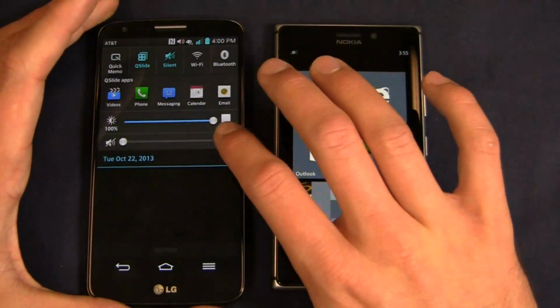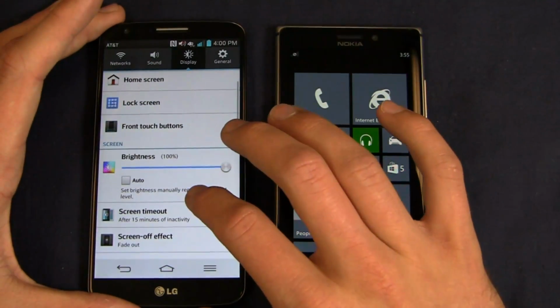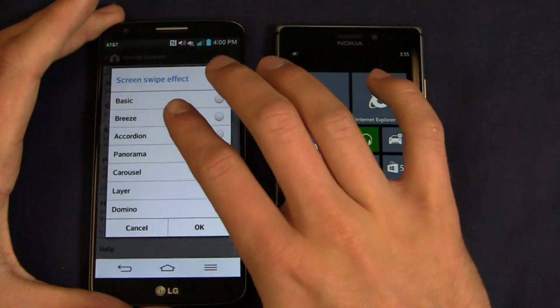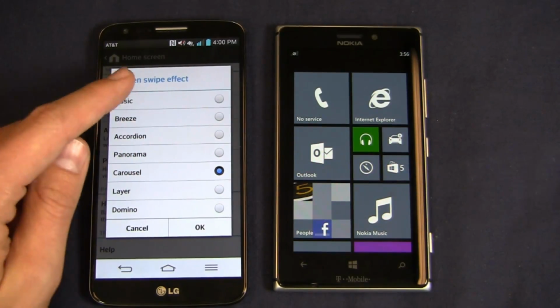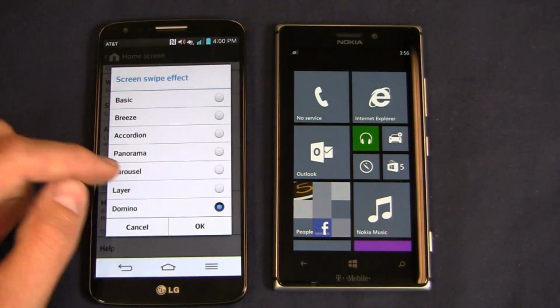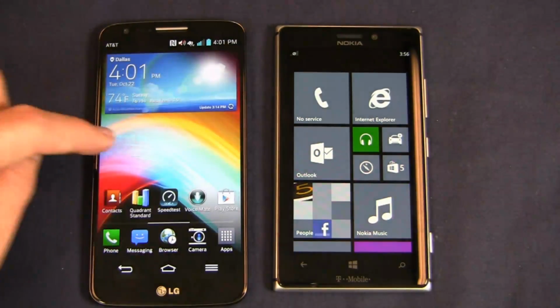That can be changed as well by coming into the settings here, and we'll go down into display, and we'll come down here to home screen, and we'll change it just by doing this screen swipe effect. I can do carousel, I can do breeze, and as I do that, you can see it showing me the animation here between all the different options. Carousel, basic, for example, layer. I can do domino if I want to, and hit OK, and back right out, and you can see that's more of a domino effect there.